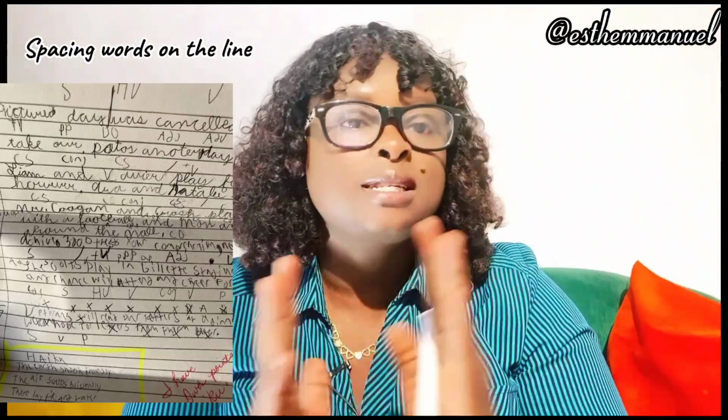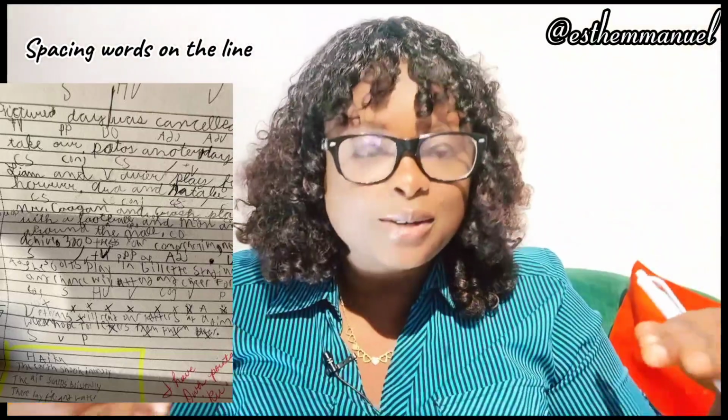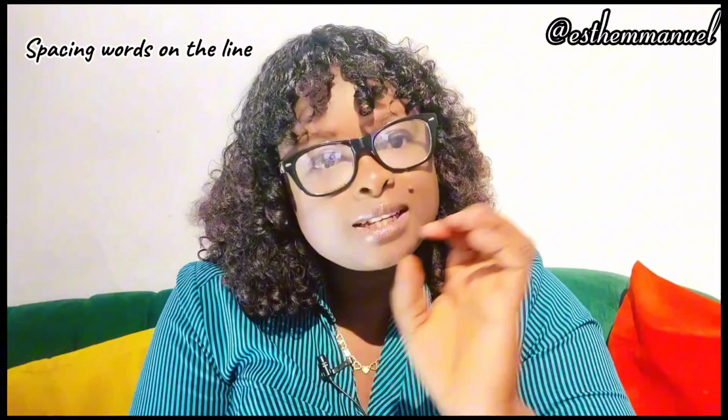Okay, another sign is spacing. A child with dysgraphia would have issues spacing words. When you're writing on a straight line, you have to space each word. Sometimes they might have difficulty understanding the amount of space they should put. Sometimes it can be too wide and sometimes too clumsy. Irregular spacing can be a difficulty for someone with dysgraphia.